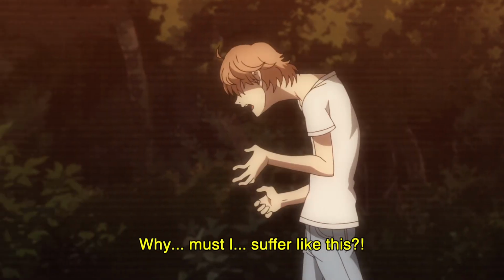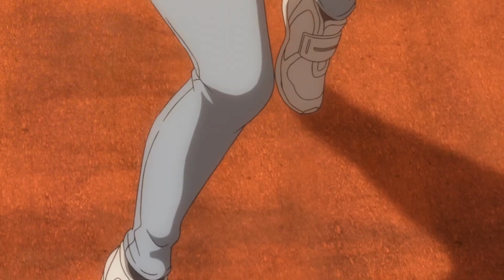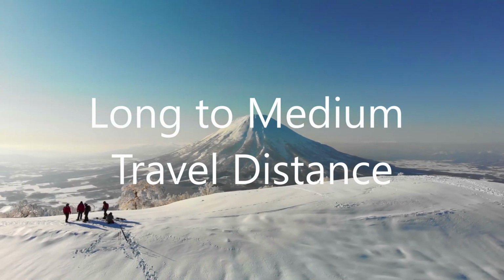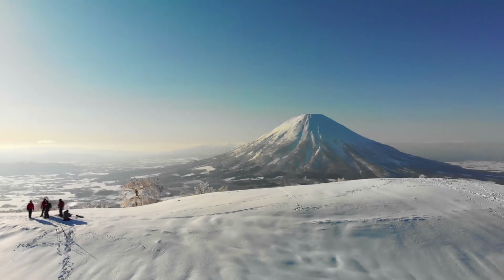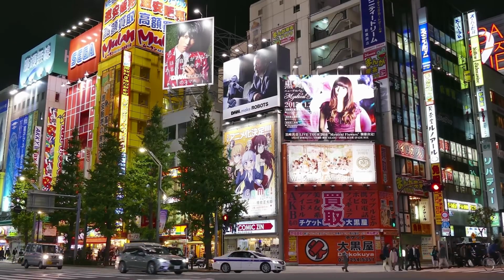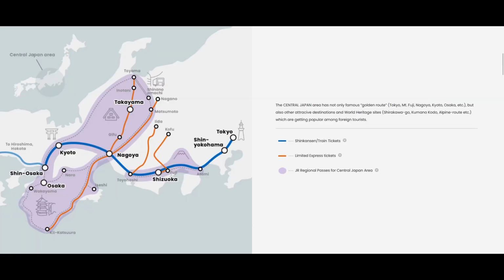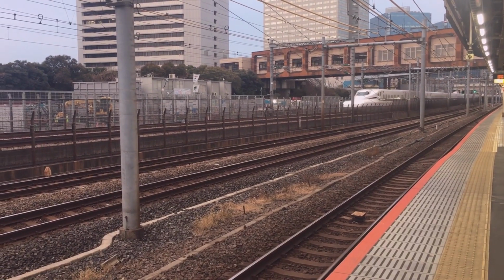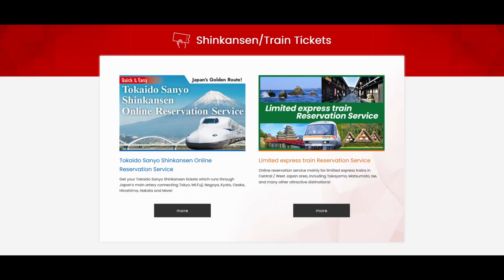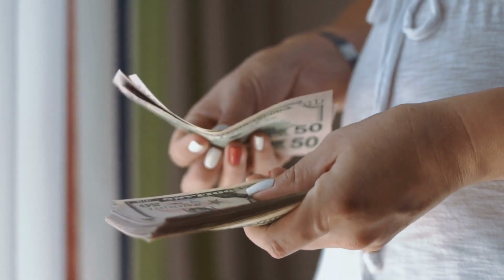I understand that some people may not want to travel that far though. So let's talk about long to medium travel distance. This assumes you will maybe visit a few cities that are relatively close to each other. For example, the popular Tokyo, Kyoto, and Osaka route. The Shinkansen is still worth mentioning here, especially if you're trying to save time. However, it wouldn't be your cheapest option.